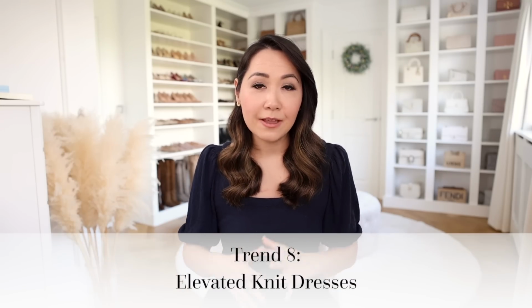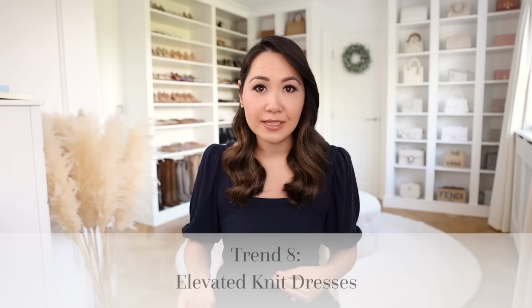And then my final trend is elevated knit dresses. And I feel like we've had quite a few years of sweater dresses just being super popular, and I still absolutely think that there is a time and a place for a good sweater dress, but the new knit dresses that we're seeing I think are just a little bit more elevated, a little bit more classic in style, and ultimately a little bit more wearable too. So they have two that really caught my eye in this year's sale.